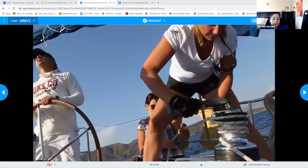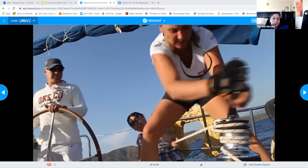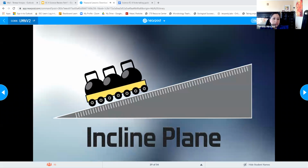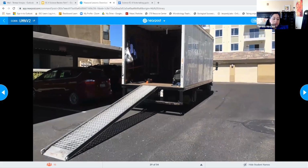Look at this person hoist a sail with a simple machine. She's doing more work with less effort. She's crossing the ocean with a simple machine. This is the incline plane or ramp. It can be used to lift heavy objects from a lower level to a higher level.